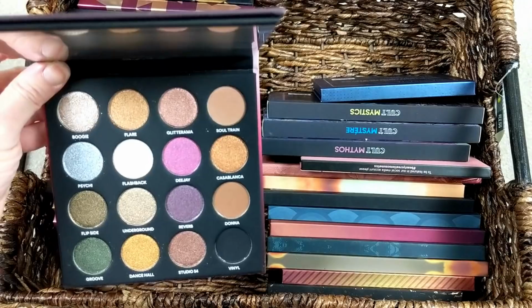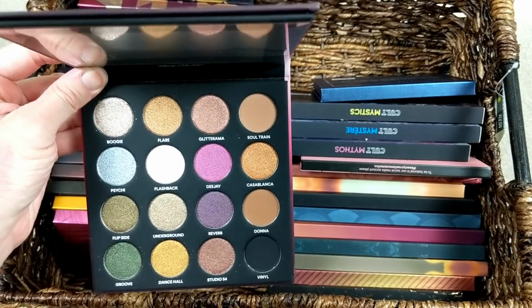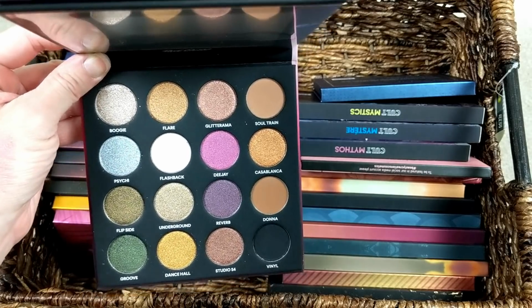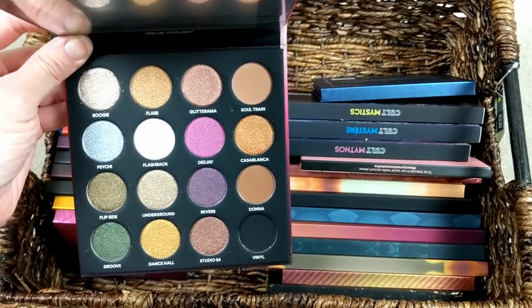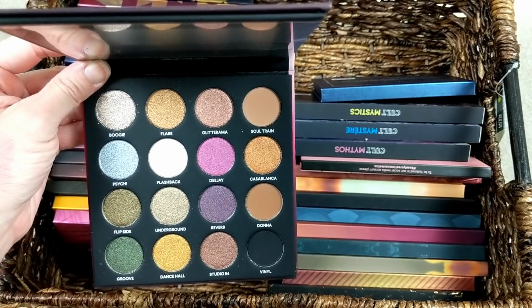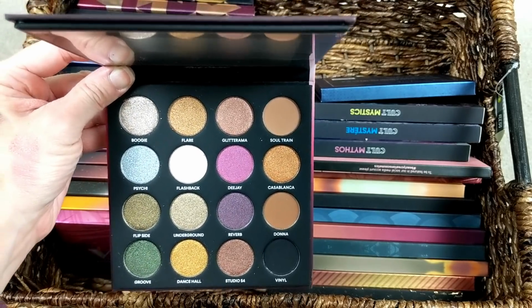But again, I don't think Face Candy shadows are bad, but they're a little bit more on the powdery side, not quite as pigmented as Too Faced, but definitely worth picking up. And I do think that they're better than most of the palettes at the drugstore. So again, they're not a bad palette. I just don't think they're exactly as good as the high-end version.